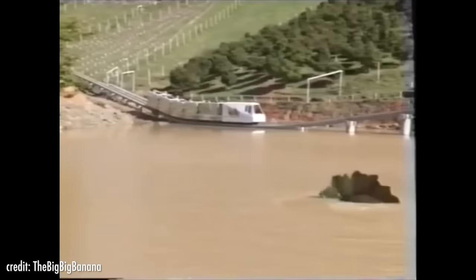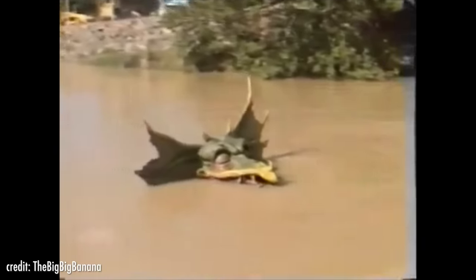This attraction took guests through several scenes where they were taught about the history of agriculture, kind of what we see at Epcot in the land. In one of the scenes of the attraction, the monorail passed by a billabong, and without notice, a terrifying creature could be seen swimming by. This creature emerged and stuck its head out of the water.